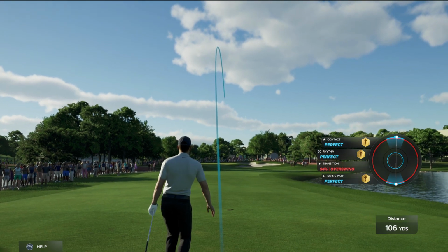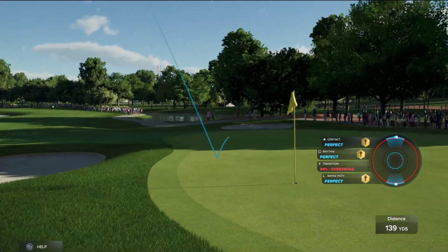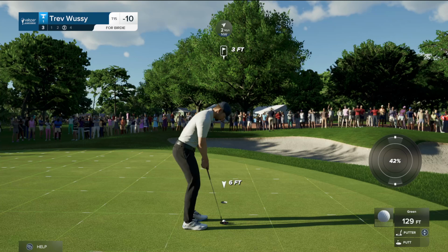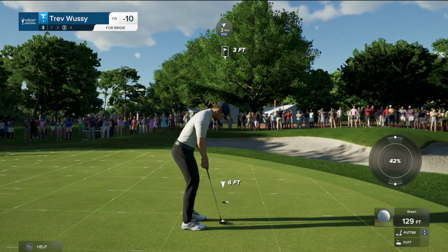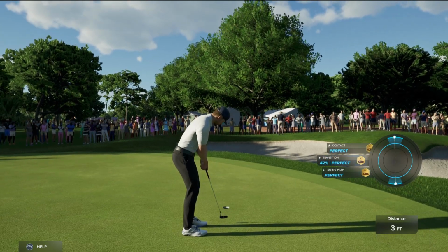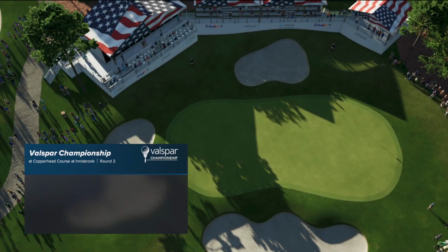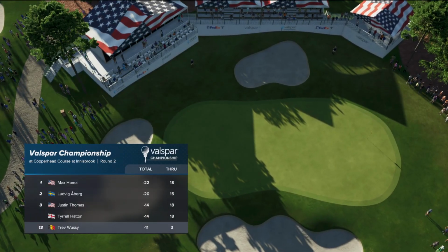Going with the 9-iron, I think. Oh, what an outcome this is going to be. Nicely done. A chance for a birdie if this goes down. Max Homer is the current leader as we head over to the next.